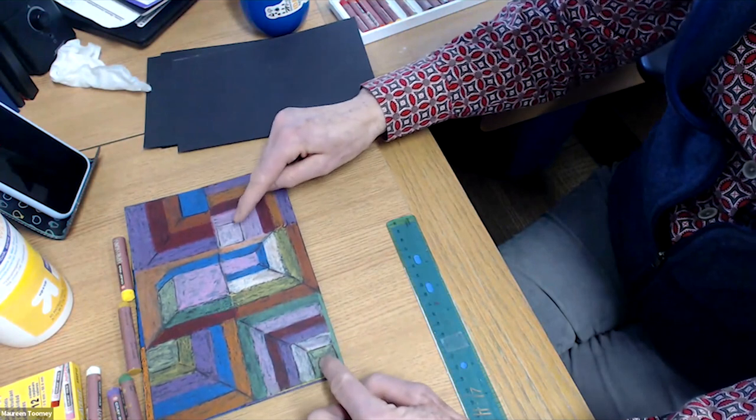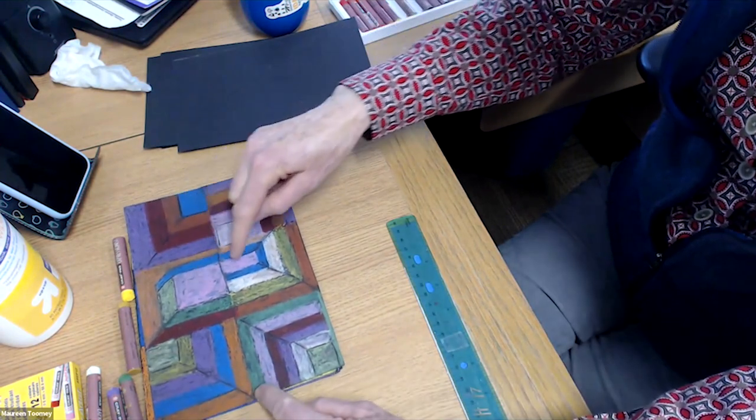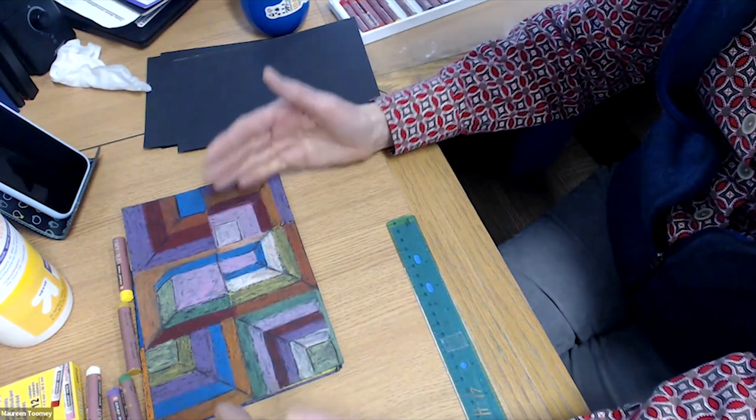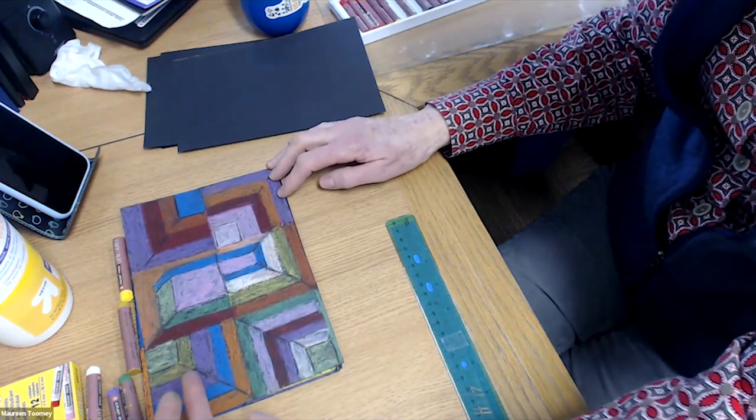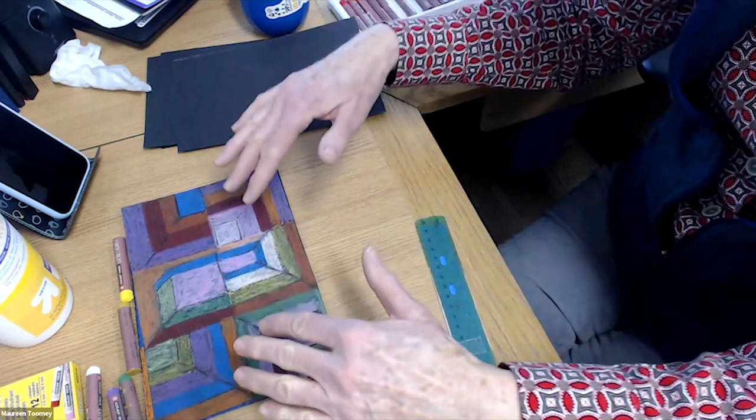The artist started out with small squares placed in the corners and a rectangle and a rectangle. And then they built from there and they added the detail of black lines to create a sense of either going in or coming out of the artwork.